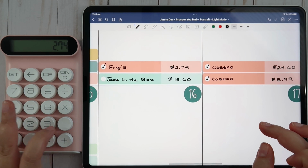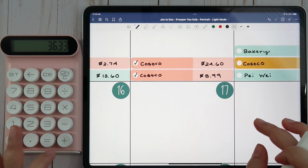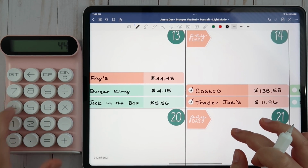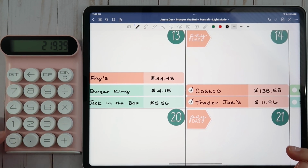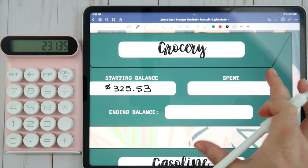So $274 plus $24.60 plus $8.99, and then $44.48, $138.58, and $11.96. So yeah, $231.35 is what was spent on groceries. So we're going to week 2.